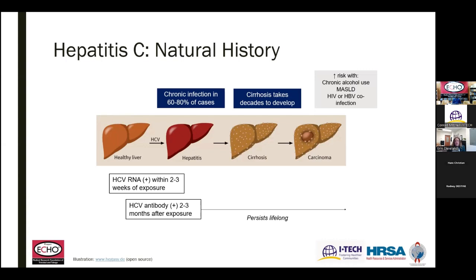Cirrhosis develops in around 20 to 30% of people with chronic infection, but does take decades to develop. There's a higher risk of going on to have cirrhosis in people with chronic alcohol use or other chronic liver diseases such as hepatitis B or steatotic fatty liver disease. There's also a higher risk in individuals with HIV co-infection.